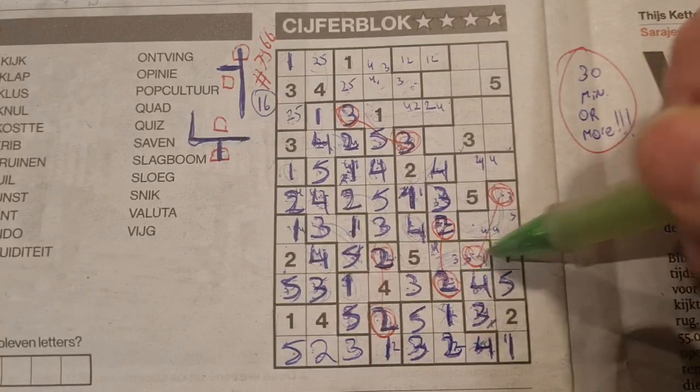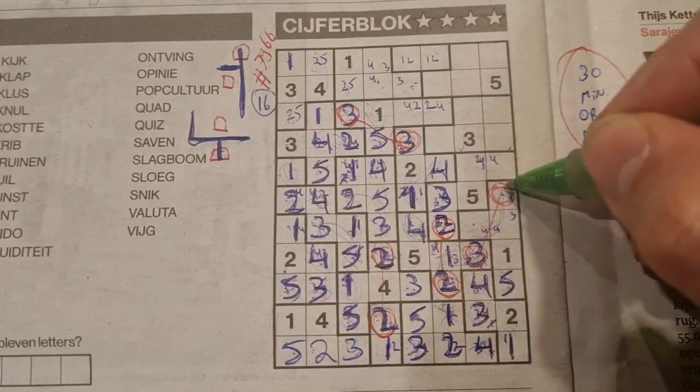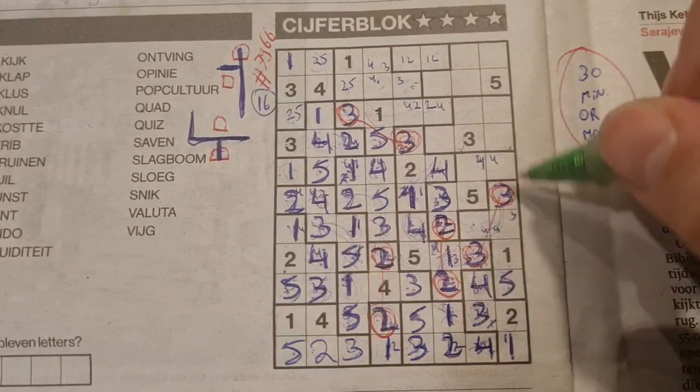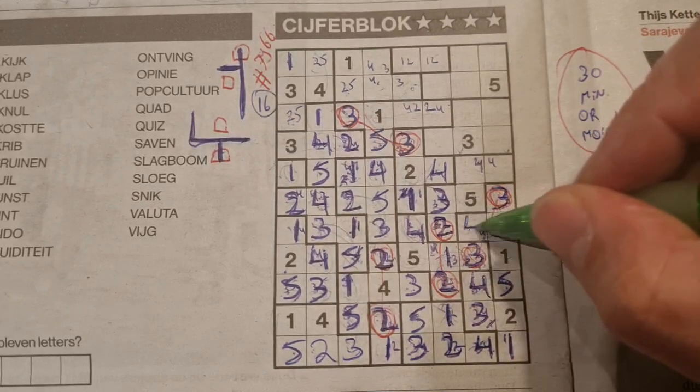2 numbers left, the 3 and a 1. We have a 1 there and a 1 there. 1 should be, and the 3 goes there. And this box is connected with that box, so it's also 3. So 2 numbers left, the 2 and the 4. We have a 2 there, no 2 there. 2 should be here, and the 4 goes there.